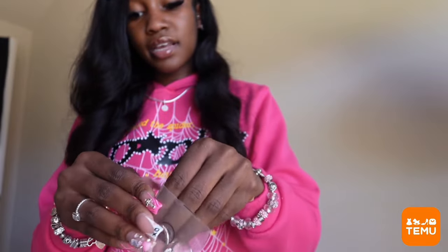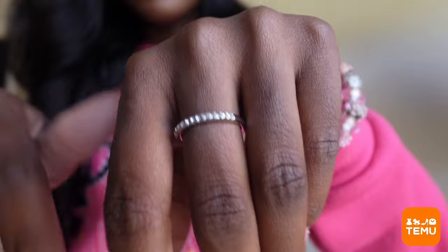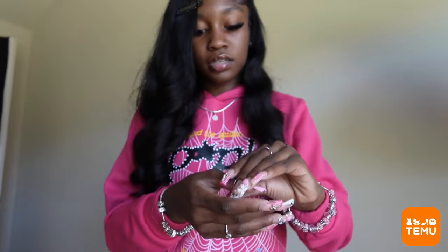I got these two rings. Well, they came together, but it was two rings for one price. I got them in a size 8 because I used to wear a size 5 or 6. I don't know why I got an 8. I don't know who told me to get an 8. Maybe I wanted to wear it on my thumb or something. But these two rings, it's cute, but it don't fit none of my fingers. I think it fit this one. Hold on. Yeah, I think this is cute like that.